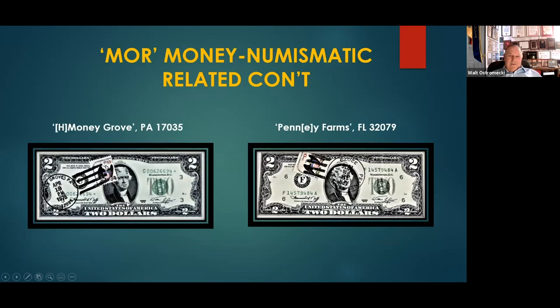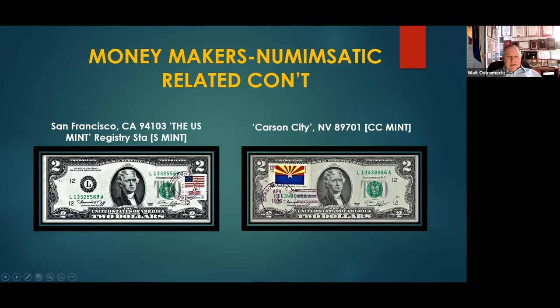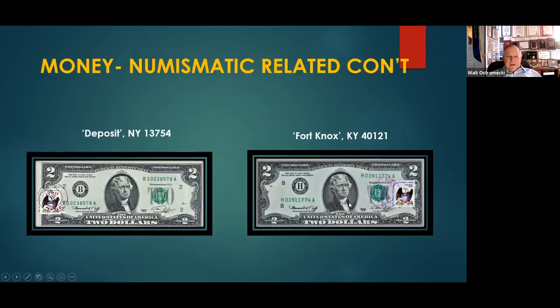Here we have on the left Money Grove from PA, believe it or not. And then on the right, Penny Farms, Penny. How about mint-related? Well, this particular one on the left is from San Francisco. This is the registry station for parcels going out at that time from the new San Francisco mint, which is up on the hill. And of course, Carson City, well, we all know the CC.